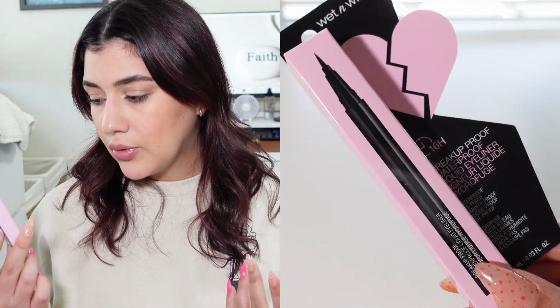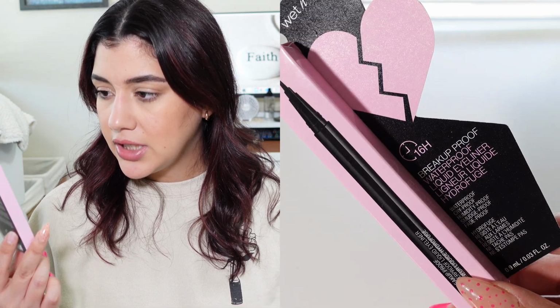And oh, actually, that's not the last product. I got this after the 21 Days of Beauty, and I just saw, I think it was Jessica Braun, saying that she bought it because Taylor Wynn had recommended it. However, I watch all of Taylor Wynn's videos, and I never saw her recommend this one, so I don't know if I missed it or what. But anyways, this is the Wet n Wild Breakup Proof Waterproof Liquid Eyeliner, and I got it in black.